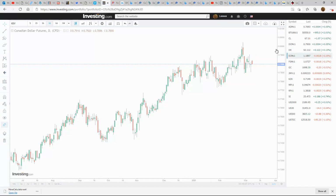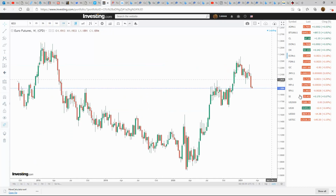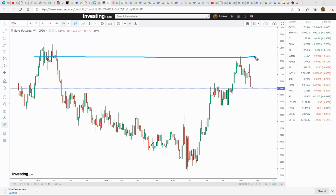Okay, euro. On the weekly, euro has also reached a previous high and has turned to the downside in quite a dramatic fashion. I was expecting perhaps a further move back to the highs, but in this case, it did not do it, and it just decided to turn back to the downside.